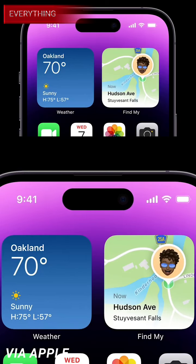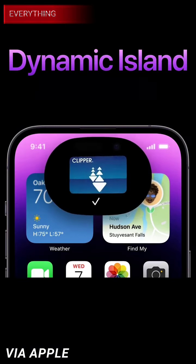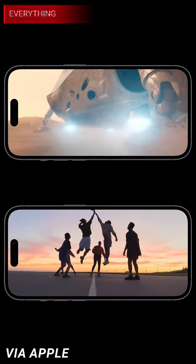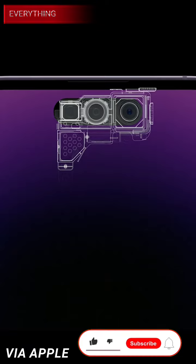it's actually integrated deep into the UI, with the area expanding when you get new notifications, showing you album art when music is playing in the background, and it even works with things like iOS 16's live activities. So it's actually a really smart implementation, with the bonus of taking up 30% less area than the notch did, thanks to the proximity sensor now being behind the screen itself.